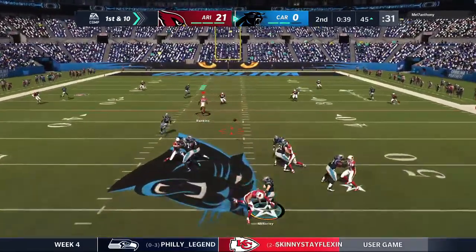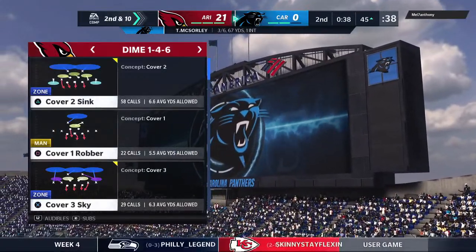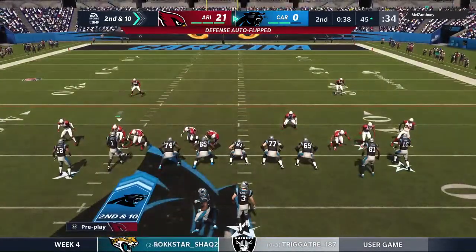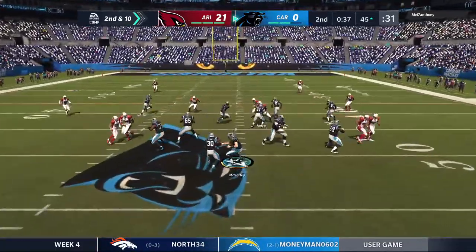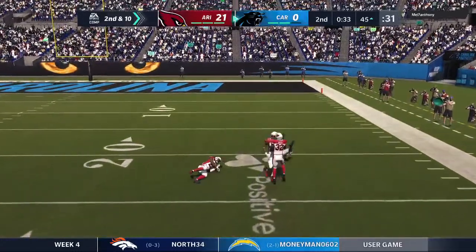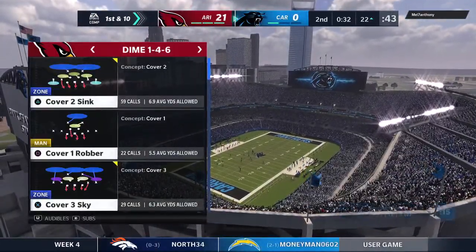Here's McSorley to throw. And he was hit as he threw it there, and it forces it incomplete. After the incomplete pass, here now is 2nd and 10. The play action fake. They'll look to throw. And they're going to have another first down as the tackle's made here at the Cardinals' 22-yard line.